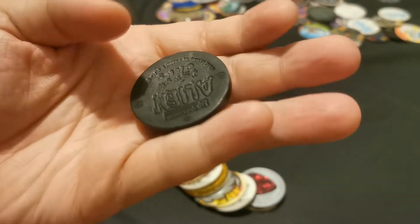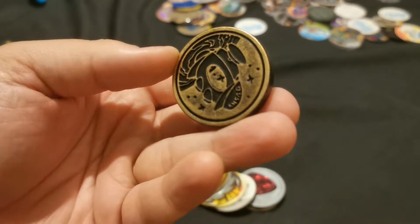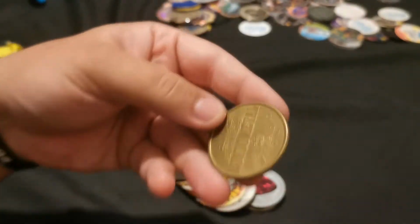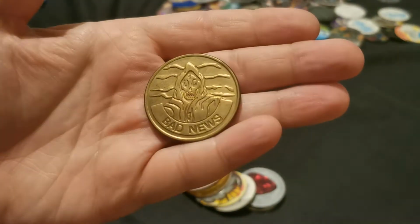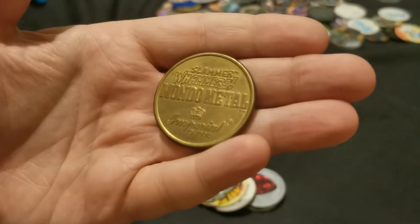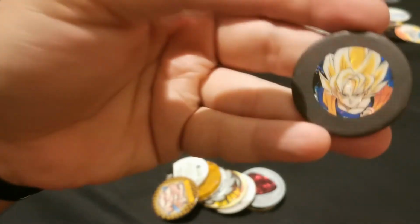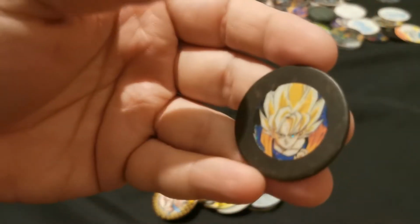Alien caps. Print from Panini, so Panini used to get in on the action as well. Bad news, another metal slammer. Mondo Metal Slammerhammers Imperial. 1994. It's a Dragon Ball one. That is metal. That could actually knock out a small baby, I reckon. That feels like freaking iron.